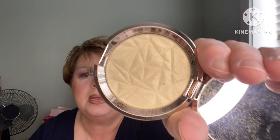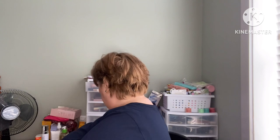All right, so let's talk about what I did to the eyes when I went offline, and then we'll talk about the base. So when I went offline, I took from Becca the highlighter in Vanilla Quartz, which is this one, and I put a little bit under the brow bone area, just a little bit, kind of blend that out just a little more. Then I used my Rimmel Scandal Eyes in brown as my eyeliner, which looks like that right there. Then under my eyes, I took my ColourPop Shadow Stick and, oh, I don't know. Let's see here.